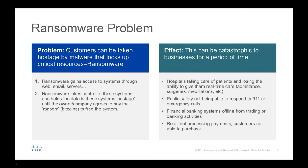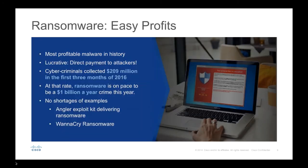There have been some very high-profile hospitals that have lost the ability to give real-time care. We've seen public safety not being able to respond to 911. We've seen financial services and banking offline, retail not being able to process payments, et cetera. So it's a very large problem. In fact, it's the most profitable type of malware to date. It's estimated to be a $1 billion, that's with a B, business from the bad guy's perspective.